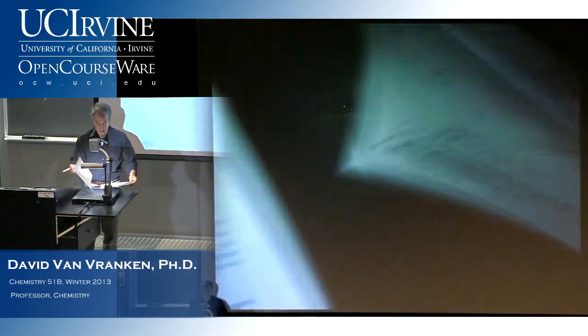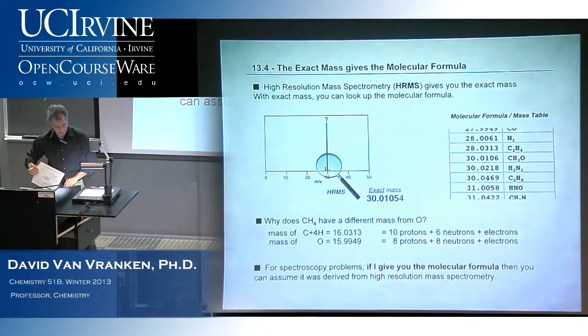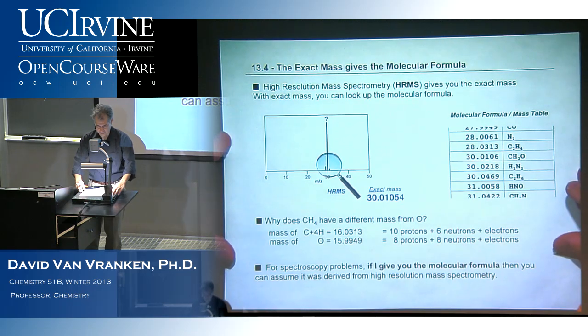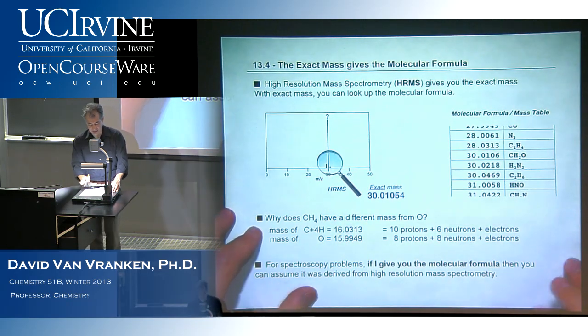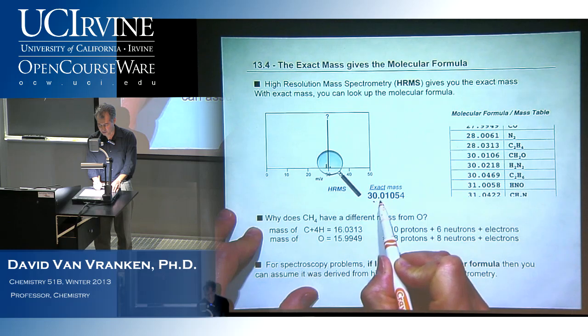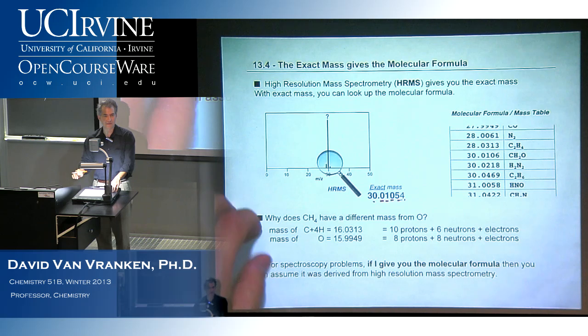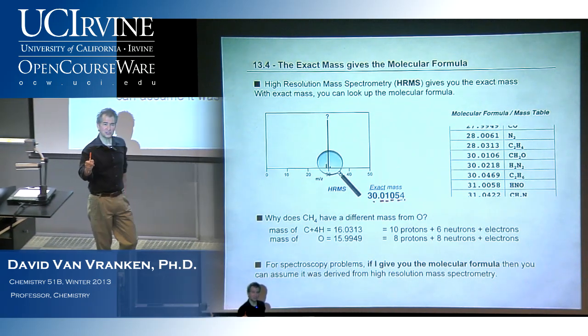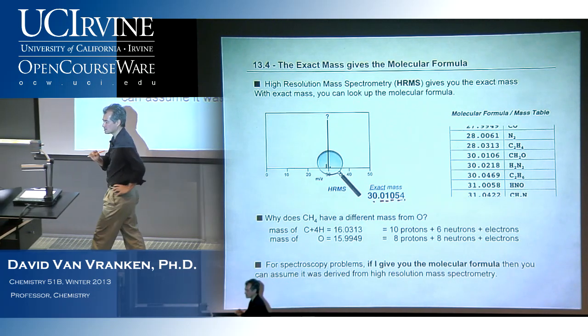Okay, so how typically is this used? There's one very powerful thing you can do if you use high-resolution mass spectrometry. In other words, let's imagine that I have some peak in my mass spectrum right here. And instead of just saying that it has a mass of 30, I really measure accurately and determine that the mass is 30.1001054 down to the 5th decimal place. If I can measure accurately enough, I can distinguish between various ions that all have masses of 30.